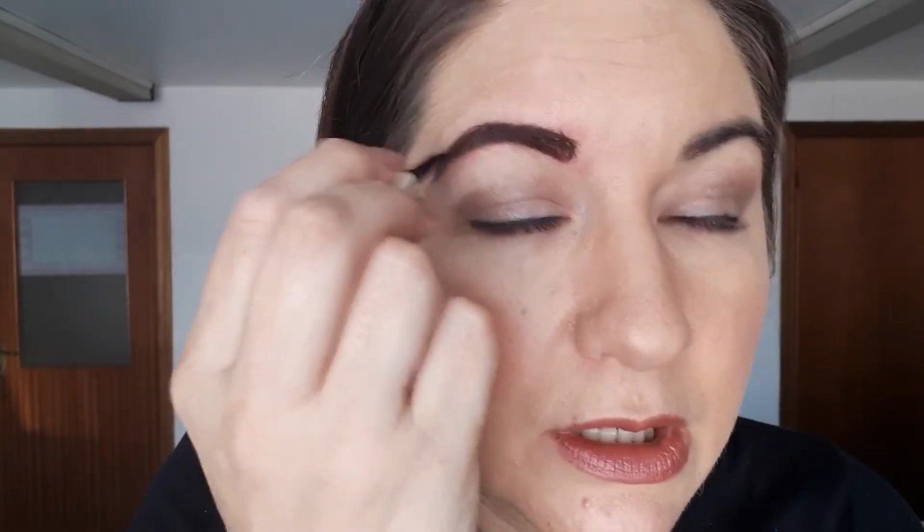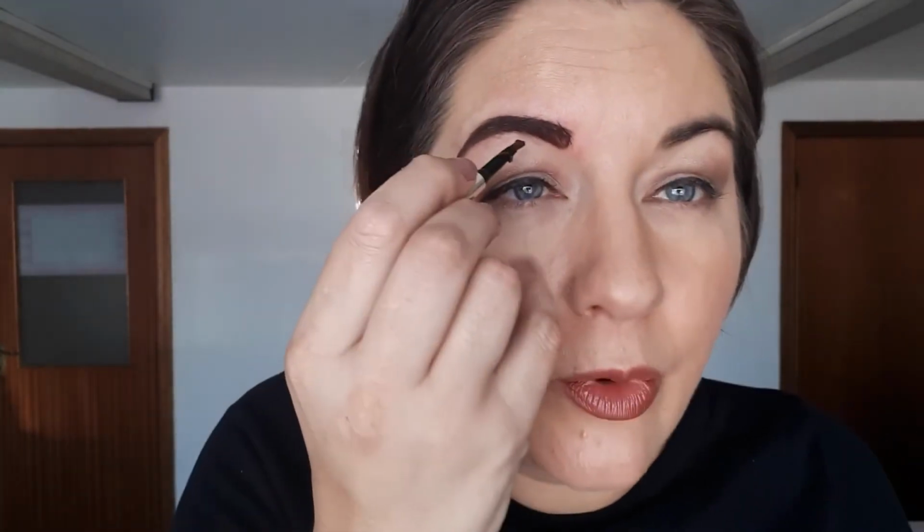Now this is a whole lot of brow, but doing the job, definitely. So you see there, I'm creating a lot more brow shape. When I've got that shape, I'm actually going to come away. I'm going to pause this video and have a little look at it myself in a mirror and then come back with my final conclusion.